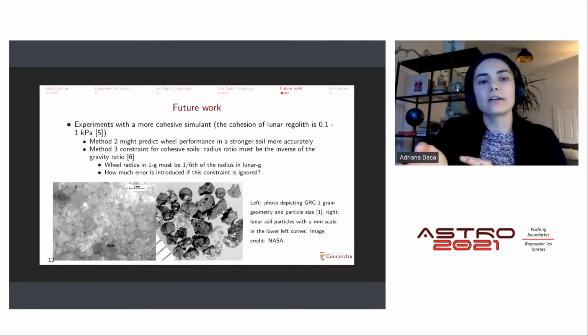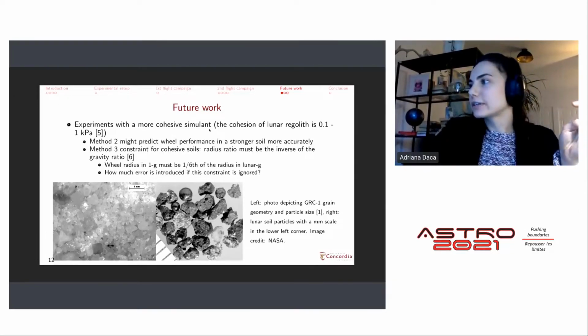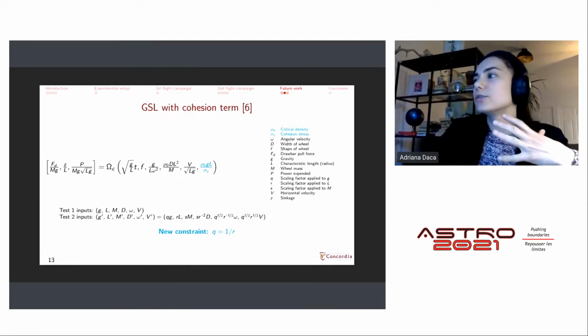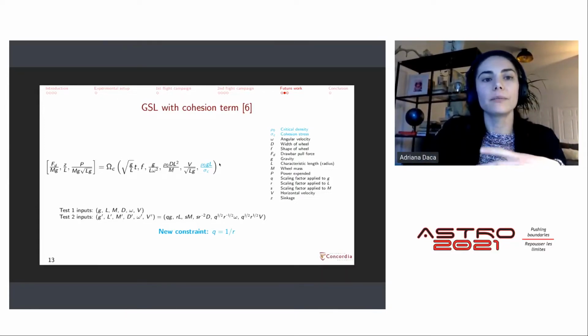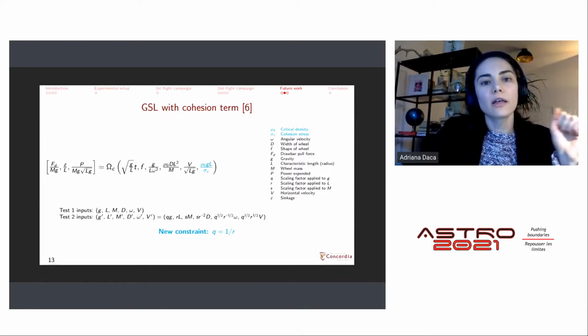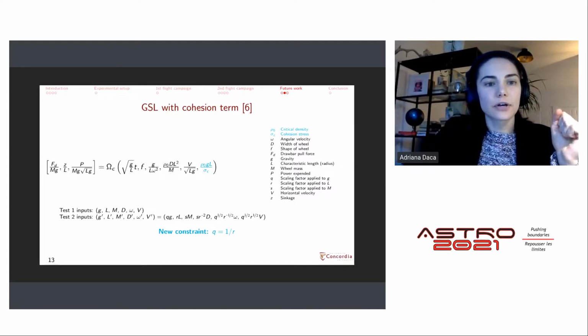And since testing a 1/6 scaled rover might not be very practical or desirable, we are now going to test these scaling laws in a mildly cohesive soil to determine how much error is introduced if we ignore this constraint. And just to give a little bit more info about the cohesion constraint, this new term shown here in the teal color was proposed to account for cohesion. So we have the cohesion stress here on the bottom, and then this is a type of critical density for the material. And this term has only been validated using DEM simulations thus far.